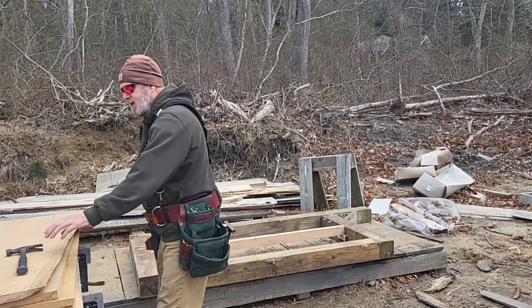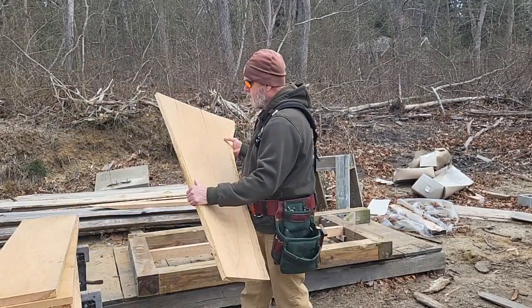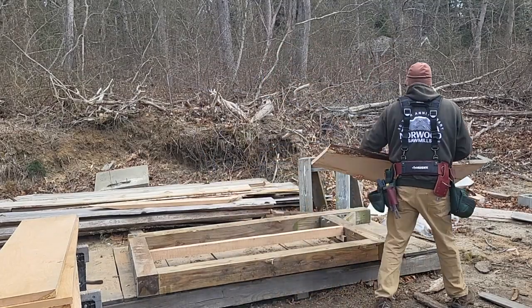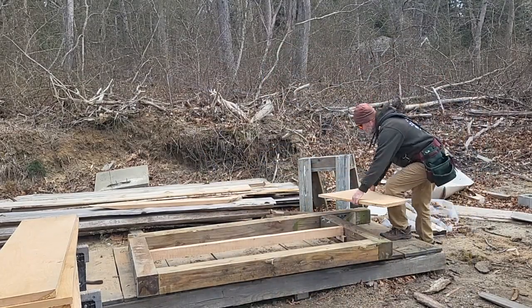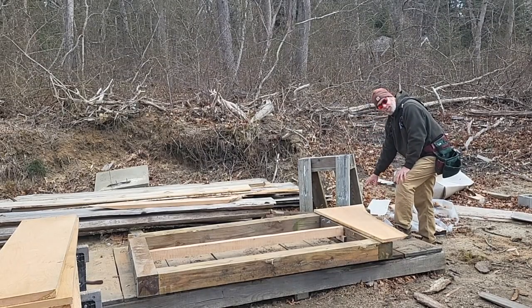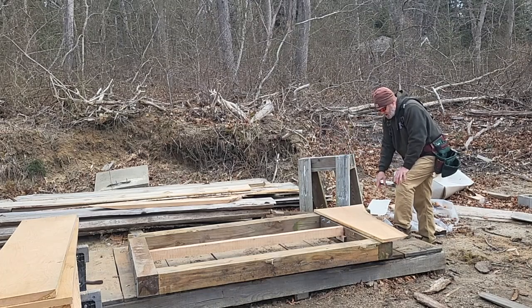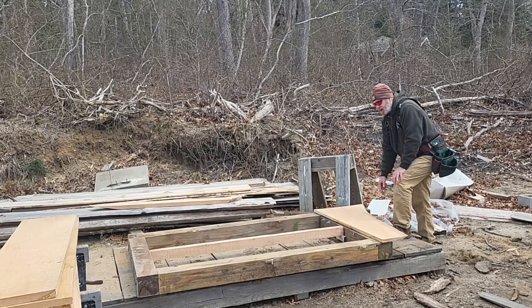So I cut a bunch of black oak flitches that were lying around, and I made the corner one, which is going to fit like that, and it makes up for that little bump out right there, and this is going to be where the door is, and it kind of creates a little natural walk-up spot.